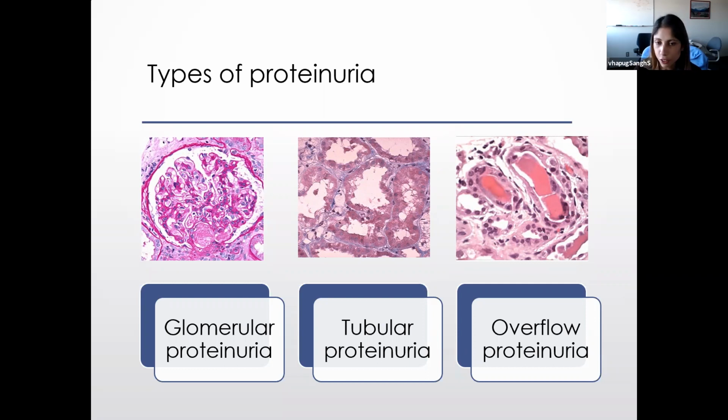The last one's overflow proteinuria, and I've got a picture of cast nephropathy here in a patient with multiple myeloma. So that's when you're making so many excess proteins in the blood that even though your kidneys are doing what they're supposed to do, which is filter and reabsorb and degrade, some of them pass into the tubules. And when they do, they form these little casts. So this is cast nephropathy, overflow proteinuria.